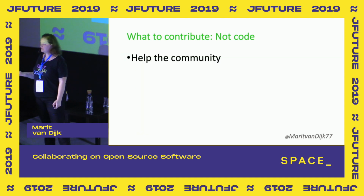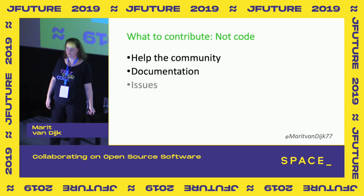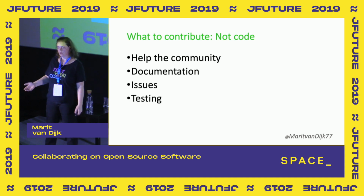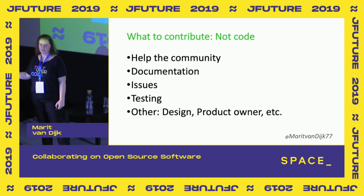So in terms of not code, you can help the community, you can help write the documentation, you can report issues, you can do testing, even if it's just testing a release candidate. And there are so many more things that are needed and not often offered, like doing design for the website, or a friend of mine is a product owner for an open source project.